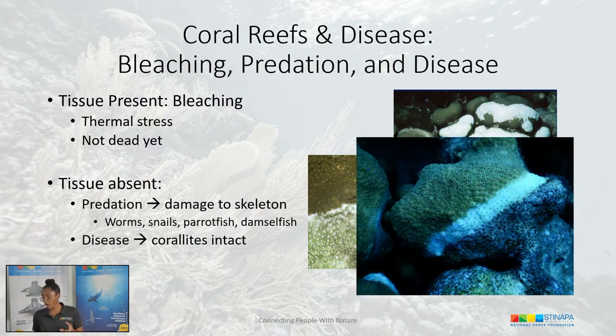Whereas when we're talking about disease, it also turns white. The skeleton is no longer there, but the structure that the polyps sit into, these little corallites or little cups, are completely intact. That means that the reason that that tissue is gone is because of disease.